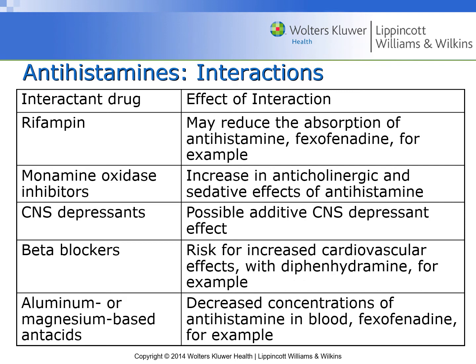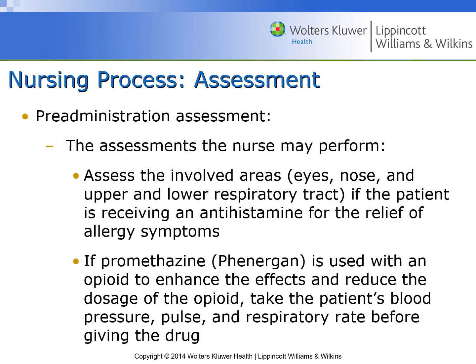Antihistamines and their interactions. Review the following chart for interactions that occur with antihistamines and these specific drugs. Assessment. Prior to administration, the assessment the nurse may perform: assess the eyes, nose, upper and lower respiratory tract if the patient is receiving an antihistamine for relief of allergy symptoms. Looking at these areas will help you determine if the antihistamine is effective.